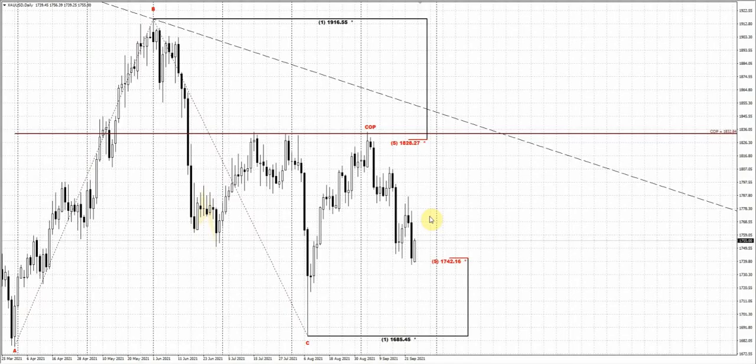Welcome back, everybody. So let's update our view on the gold market. Recently, as you can see, it's the bearish scenario that we discussed. It's worked pretty nicely. The market has dropped even below the previous lows, and now you can see a response to the 1742 support.